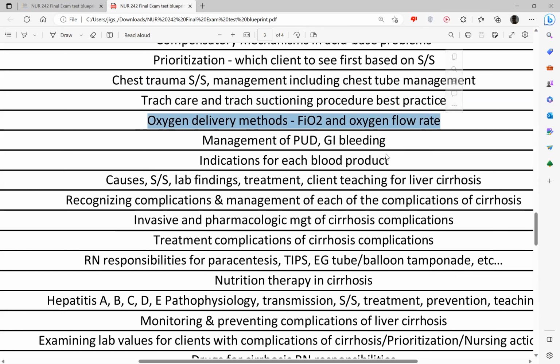What is FiO2? What's your S? So in English, what is this referring to? Joyce, when we say FiO2, what is this referring to? The percentage, right? How much? Let's say 24%, 50%, 100% oxygen. So it's the concentration. How much oxygen are you giving?